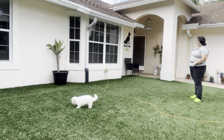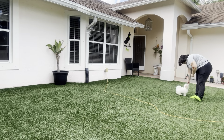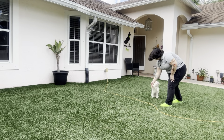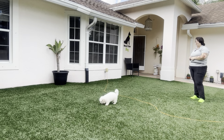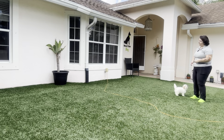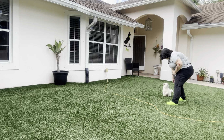Pino! Come! Yes, good boy! Pino! Come! Yes! He's doing really nice so far. You can see how well he's responding to that command. Really nice. I'm going to toss some food again.